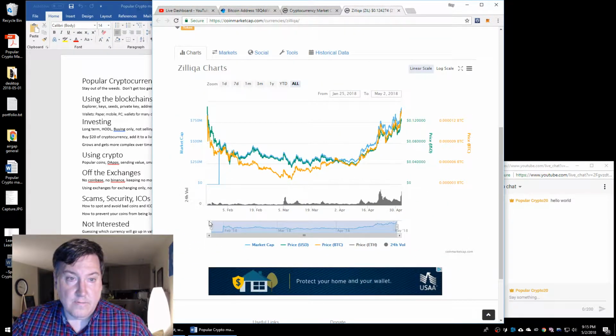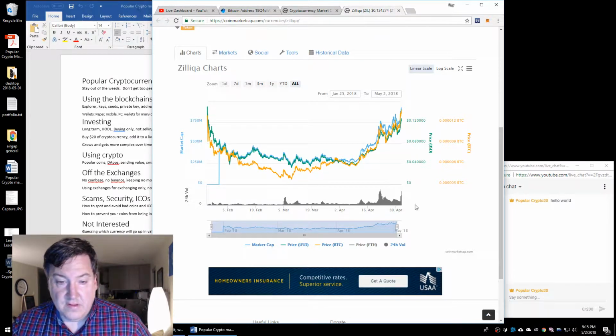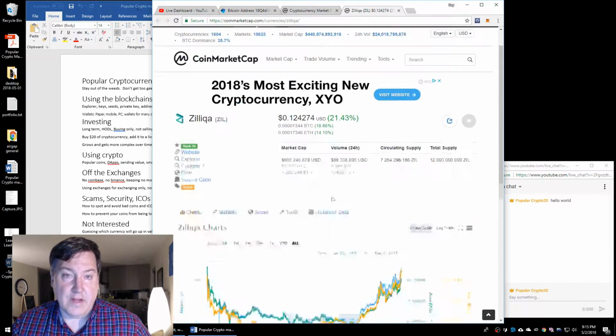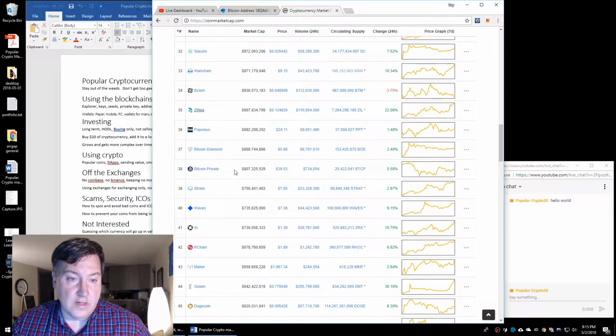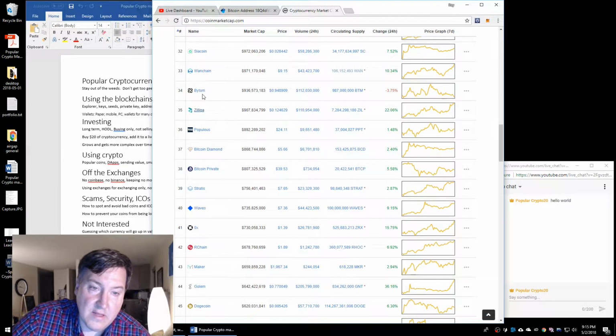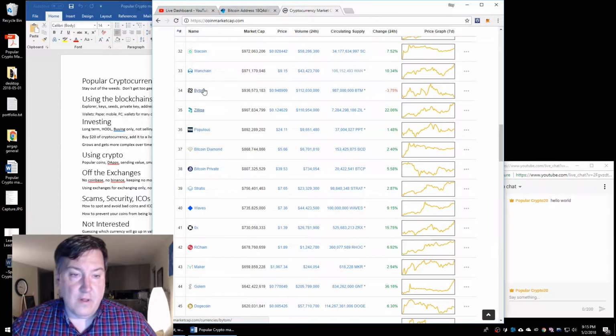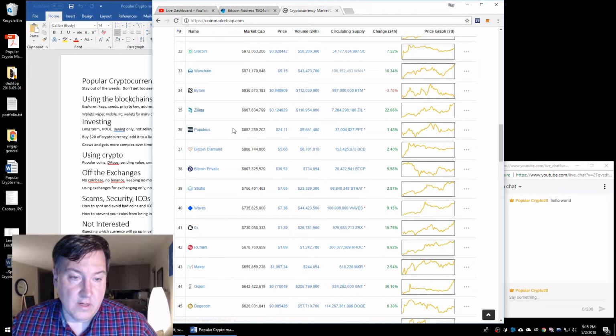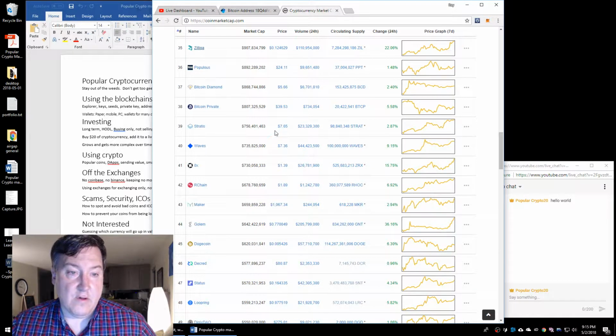Zequilla. So this has been around just since February. So March, April, a couple months, and it's already on Binance. So this is 2 months on Binance. This is 1 month on Binance. And this one has been around a year or 9 months, and Binance won't touch them. So there's something wrong with that coin. I wouldn't recommend it. Populous is a decent coin.